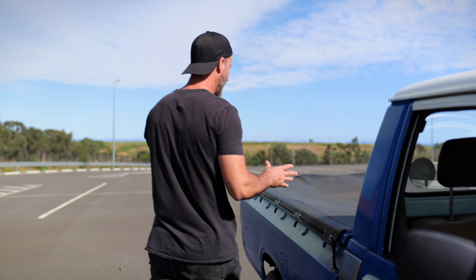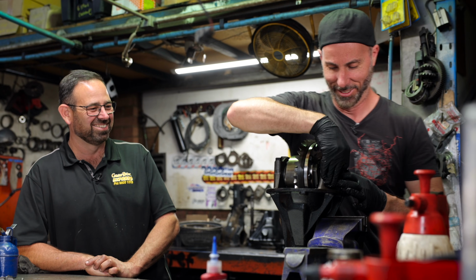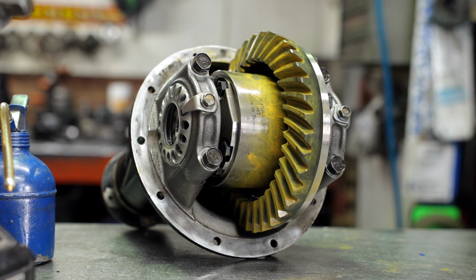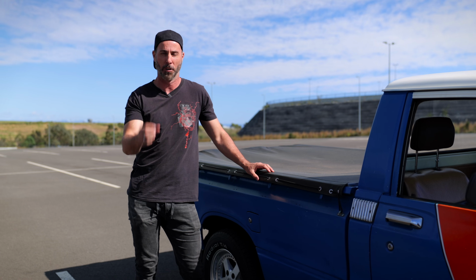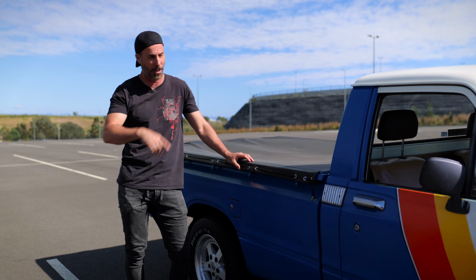And then that is going down into a true track diff, which was built by myself and Frank down at Gearbox Express. And that was incredible because really, as you'll see today, we want the car to be able to do a skid with two wheels. But where is that power coming from, you're asking? Well, I think it's time to dive into the engine bay.